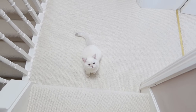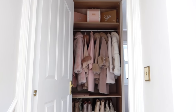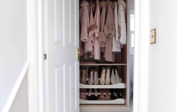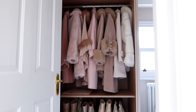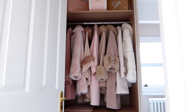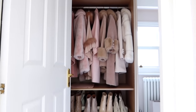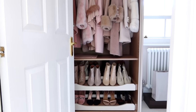So next we have my dressing room, which, oh my gosh, guys, even after 6 months now of living here, I just can't get over how much I love this room. So as you can see, when you come in, I have this really beautiful open cabinet that currently has all of my gorgeous winter coats in, all of my Santini coats and my faux fur coats. And it does look so nice, especially with my boots and my more wintry heels.